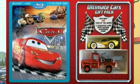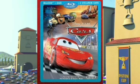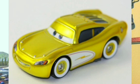Now, the number one spot for 2009 goes to Golden Cruisin' Lightning McQueen. He came in the Ultimate Cars gift pack along with a Rescue Squad Mater, who is also metallic, and a DVD and Blu-ray of Cars. He uses the same mold as Cruisin' McQueen, but he has this fantastic paint job meant to look gold. It may be a small change, but it was an incredible one.